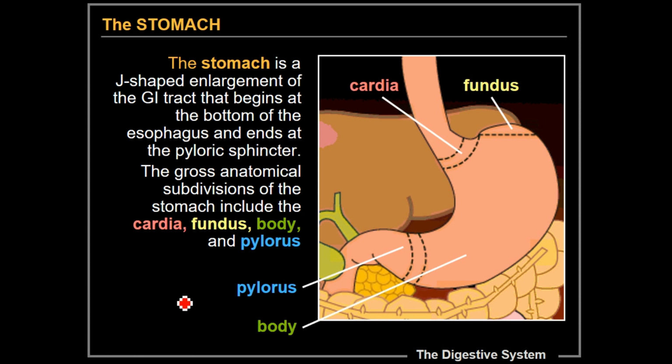The gross anatomical subdivision of the stomach includes the cardia, which is right here where the esophageal sphincter would be.